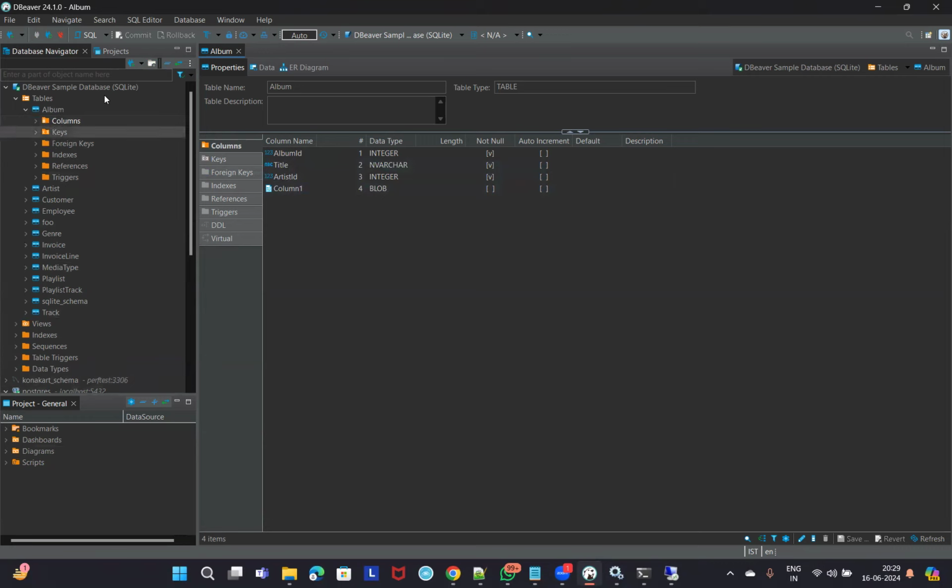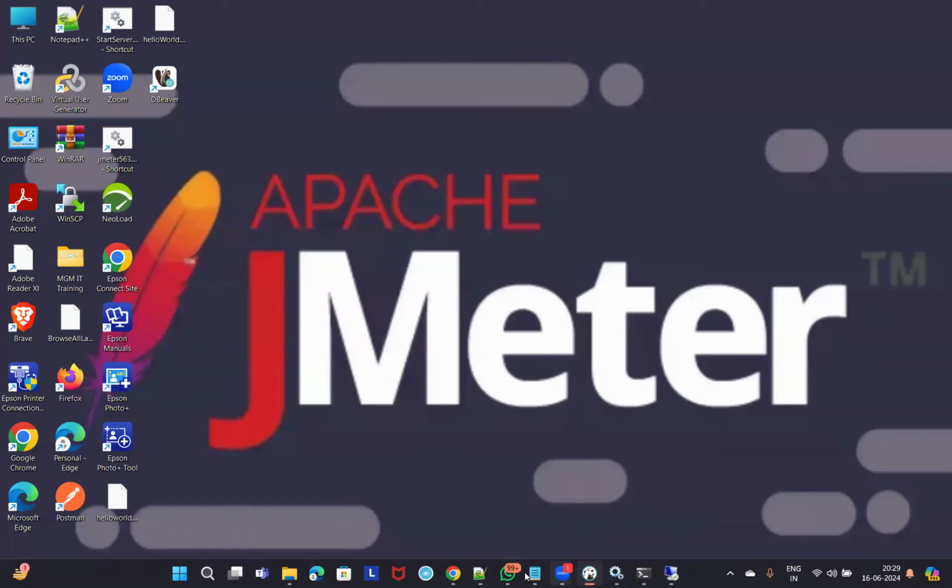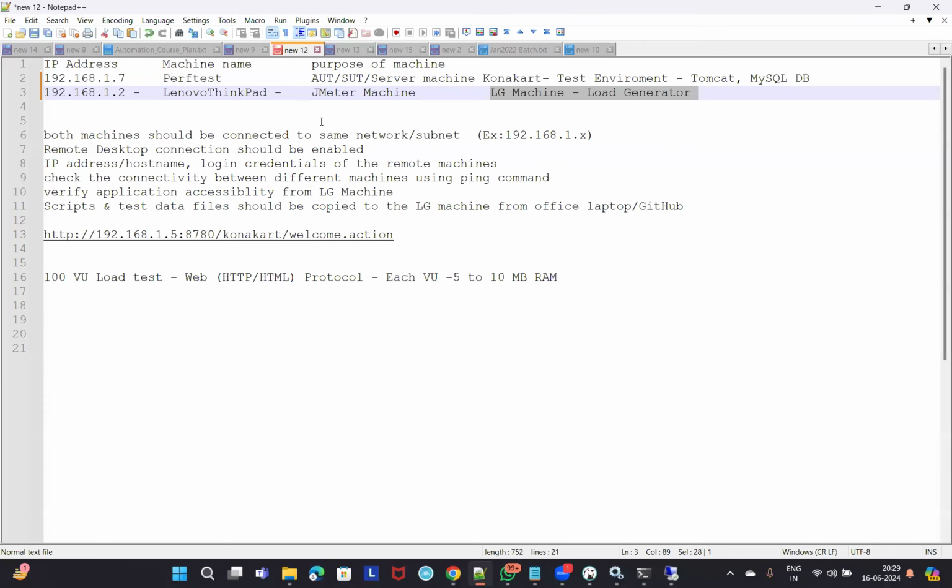So that's all for today, guys. So this is all about a universal database tool called DBeaver. All right. So with this, I will close the session for today. And let me give a quick recap of today's session.